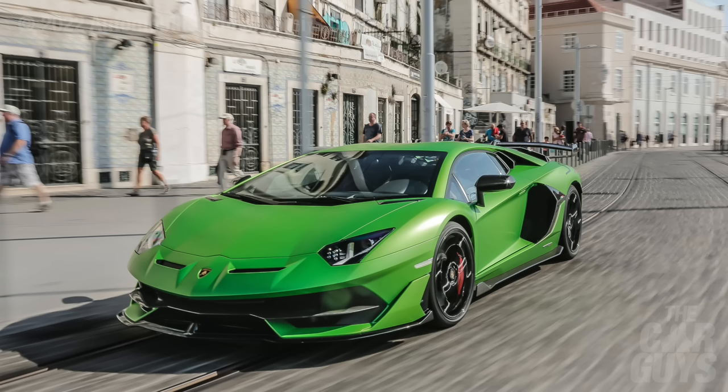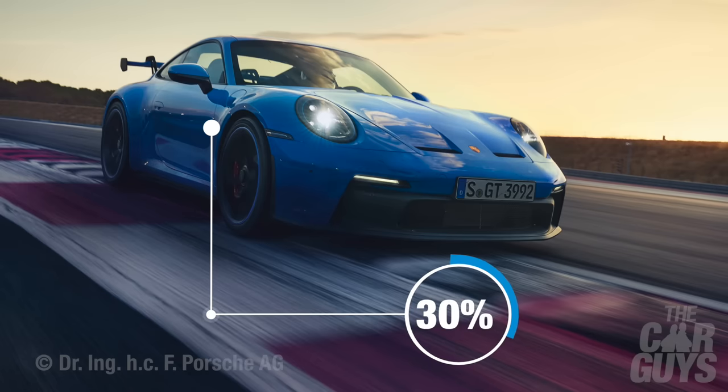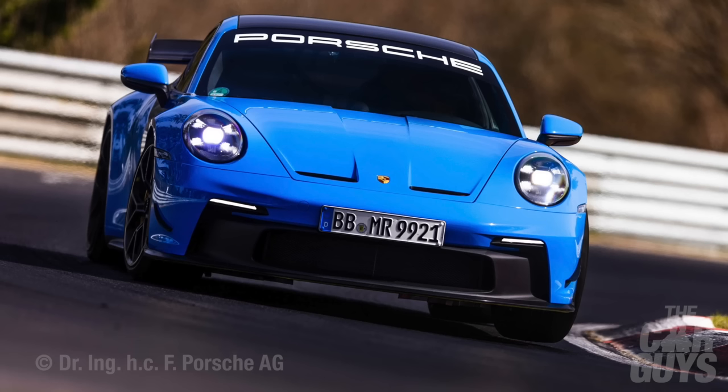Buy yourself an Aventador. And another car that is currently appreciating hard, and no surprises at all if you're in this community, is the Porsche 911 GT3, the 992. These cars are currently going for 30% over their price plus options. They are surging. It is very rare to find a new GT3 that isn't at least 200 grand. Bear in mind the base price was 136,000.